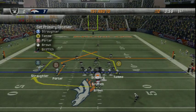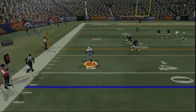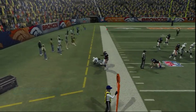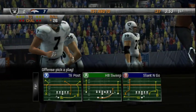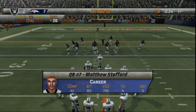The Broncos line up in a 4-3. Dropping back to pass on first down. With the pass, the back is wide open. Stiff arm to the ground, and he's pushed out of bounds. Brown with the reception. First down at the 26. Nice call going to the air, and that'll move the chain. First and 10. Ball on the 26-yard line.